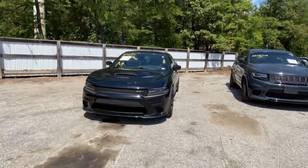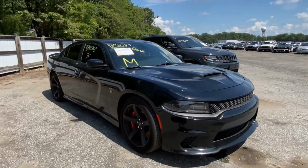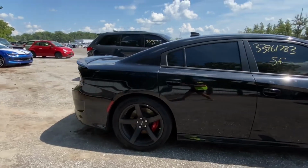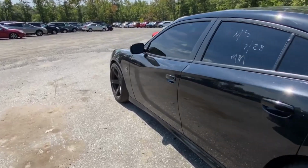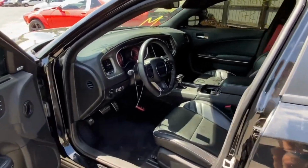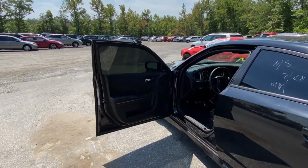I briefly looked at this car already, and it is the same exact thing. No visible damage whatsoever from the outside. Overall, actually a really clean car, even though it's sitting in an auction lot. A little dirty, a little filthy, as expected. Either way, this is one of the nicer examples of a presumably theft recovery Hellcat I've seen. So not a great color combo. I mean, black on black, pretty classic, but you guys know I'm a sucker for a cool color combo.